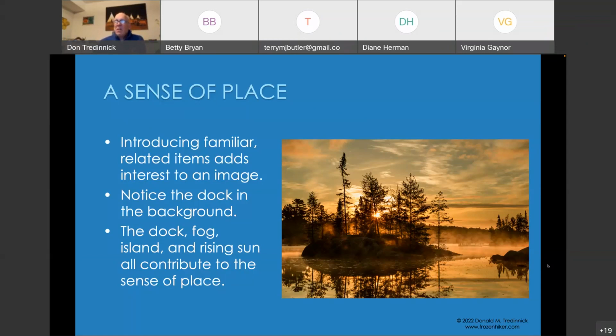In this case, and this is a photo I've sold many copies of over the years, the reason it all comes together is I've got that fishing pier in the background. I've got the fog coming up off the water. I've got the island there. I've got the sun coming through it. All of this is just contributing to this great sense of place. In this case, it's up in the Boundary Waters area. You've got all of this great stuff just coming together, and people look at that and they're instantly transported back to the spot. It just gives that really nice, comfortable feeling, just by looking at it.